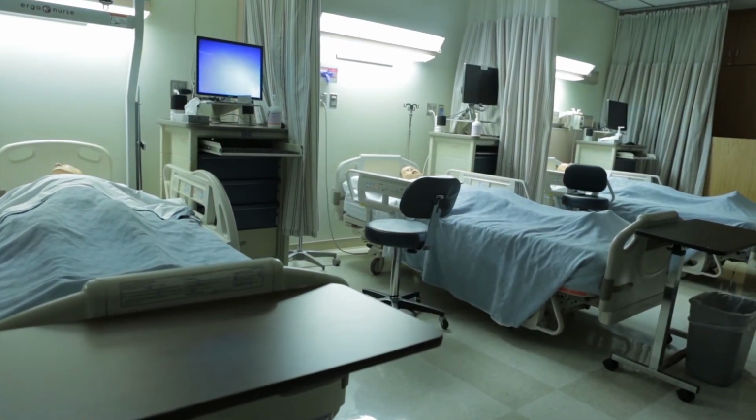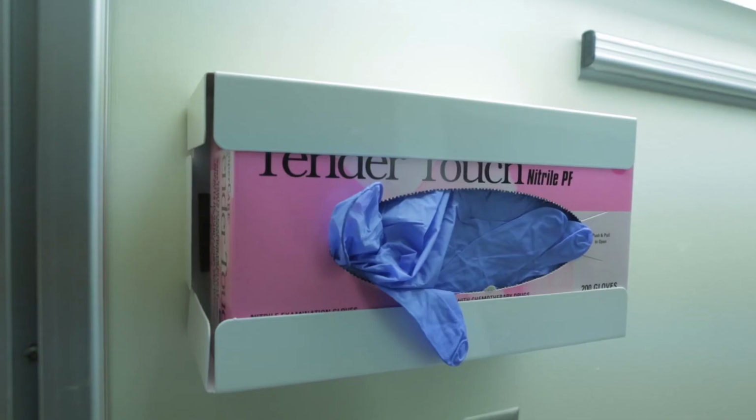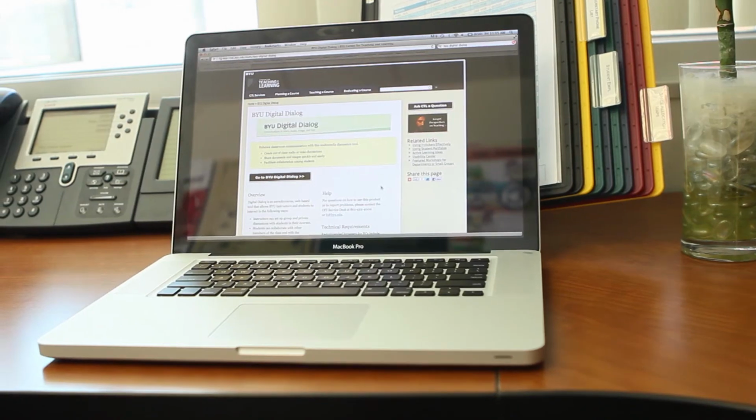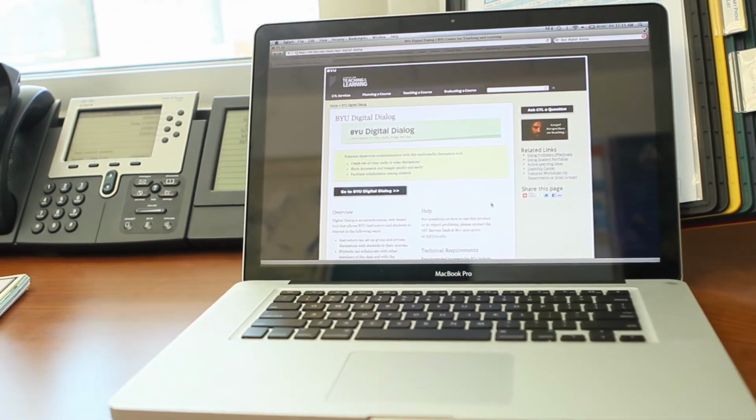The nurse doesn't know what questions my patient is going to ask me. The nurse doesn't know, is that blood pressure going to drop? Is that wound going to suddenly start hemorrhaging? To help the coaches be a really good coach, we use a tool called Digital Dialogue, which is available on Learning Suite. By dividing the class in Digital Dialogue, I can give access to only some students to the script. This way, the students who are going to be the nurse don't know what's coming.